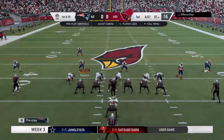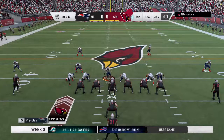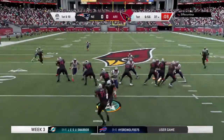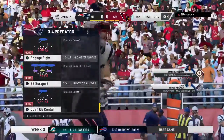Line of scrimmage, the 37 on 1st and 10. First down, Murray under a heavy rush, and down he goes. Give the sack there to Jake Ryan.